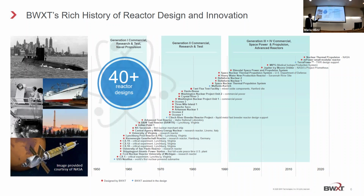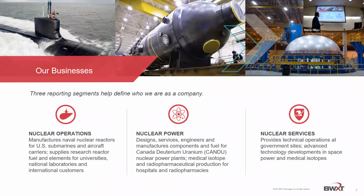And now in recent years, we did some support for TerraPower. We had the Empower small modular reactor design that was rolled up, but we're still actively working nuclear thermal propulsion. We have BANR, we have a DoD microreactor program, and several other things going. As I mentioned before, we've got nuclear operations, nuclear power, nuclear services. So this is kind of the investor view of the business, which is three main chunks.